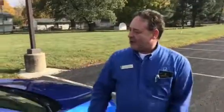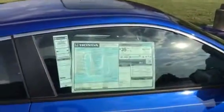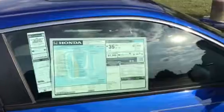Let's talk a little bit about this car here. This is a very fun car to drive. As you can see, it's the two-door. This is the touring model. That means it has everything that they put on the Honda Civic. Now what we're going to be showing you today specifically is the Honda Sensing package that comes with it.